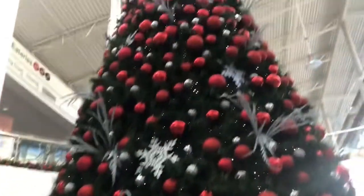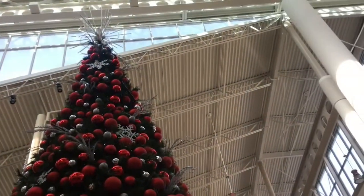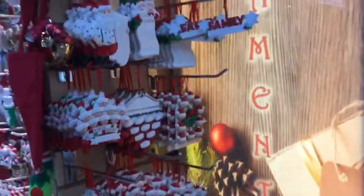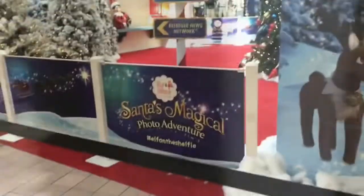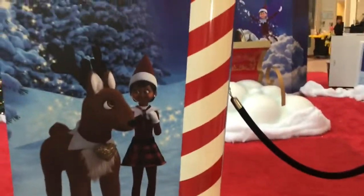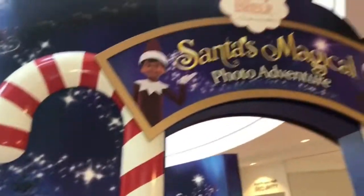Wow, look how big this tree is. They have presents around it too. Wow, look at this well. Really big. Oh, look at this. This tree's from Jeep, I guess. Really gold and whitish. So this is Santa's magical photo adventure. You could take like a bunch of selfies if you want. And you could also see Santa too. But it does cost money though.